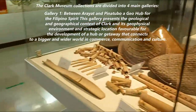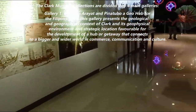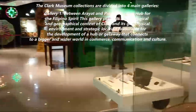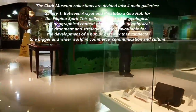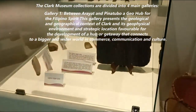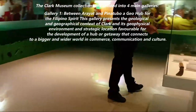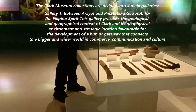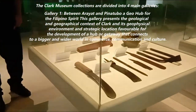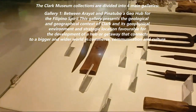So I don't know, some of you, if you come here in this area, or if you already visited this place. But if you didn't visit yet, please come. It's not very expensive. It's only 100 pesos. And you could see a lot of things in here. And you could learn something in the history.